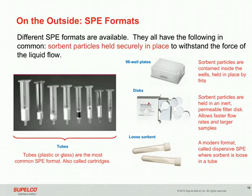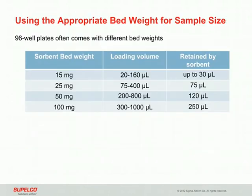For example, to load 1 liter of water, you need a good flow through the cartridge, and you can use a disc instead. And also, a more modern format, you can use a loose sorbent in a dispersive SPE tube. That's also available nowadays.